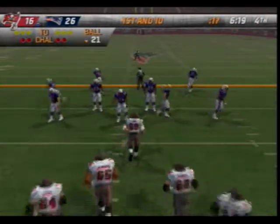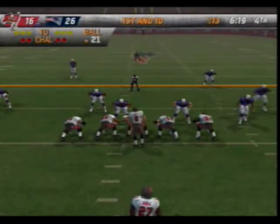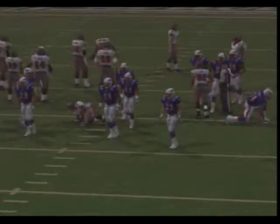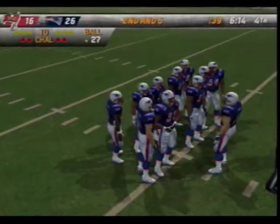Ball on their own 21. Will start the drive at the 21-yard line. First and 10. Number 27, the lone back. Gets the pass off, and this pass is completed. Johnson is there on the stop at the 27-yard line. Payne, reception, and a 5-yard gain.